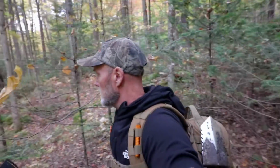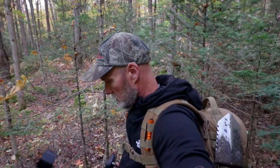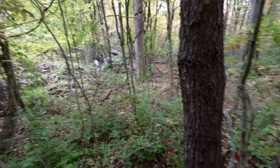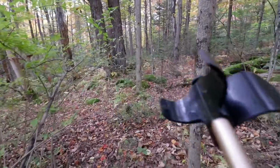Well, welcome to an overcast, overgrown New Hampshire day. And I'm just trying to make my way past the edge of this spot, which is a big old cellar hole. Let me get over there a bit.